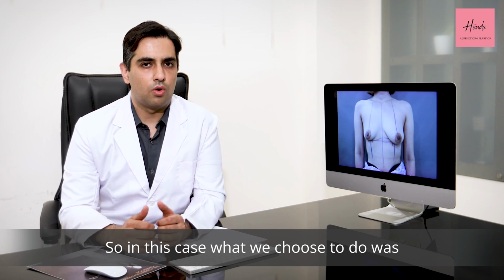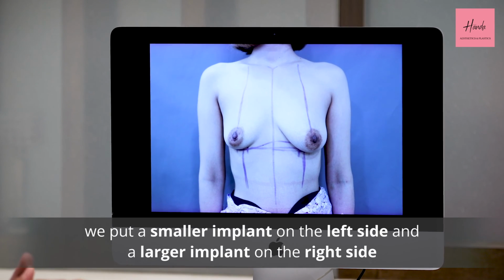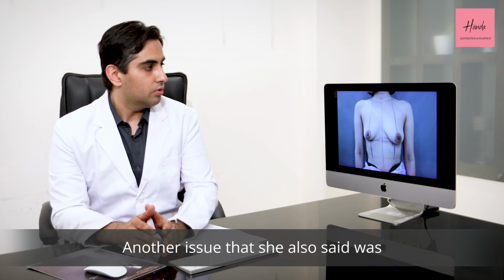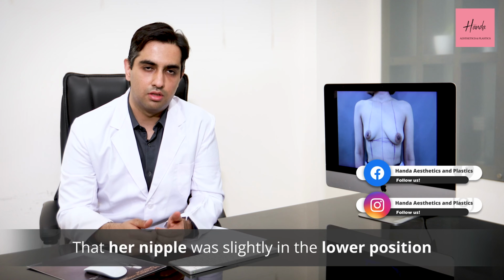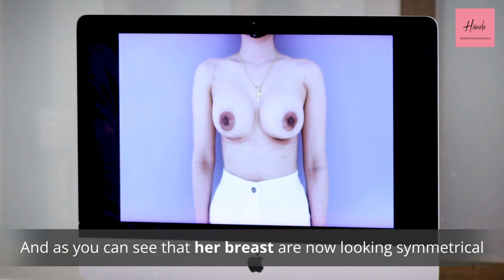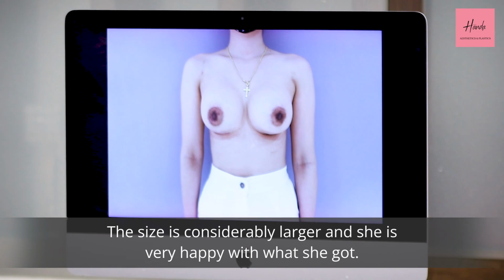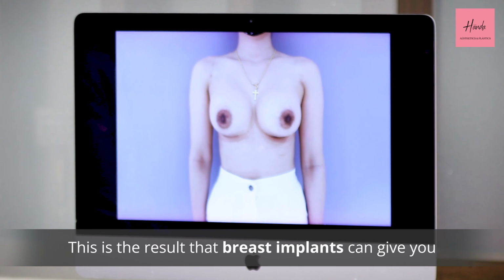So in this case, what we chose to do was, we put a smaller implant on the left side and a larger implant on the right side to compensate for the asymmetry that was naturally present in her. And another issue that she also said was that she felt that her nipple was slightly in a lower position. So that is another advantage of breast implant, that it automatically lifts the breast to a higher position because of enhancement. So this is the result after the procedure, and as you can see that her breasts are now looking symmetrical, the size is considerably larger, and she is very happy with what she got. This is the result that breast implants can give to you.